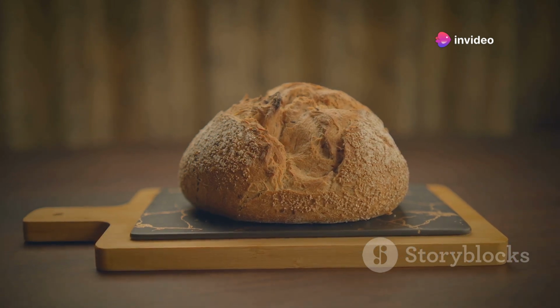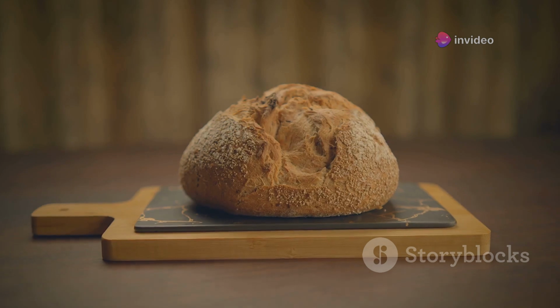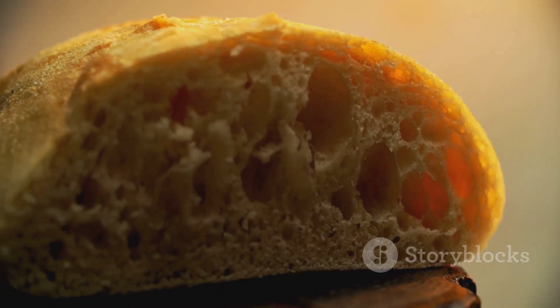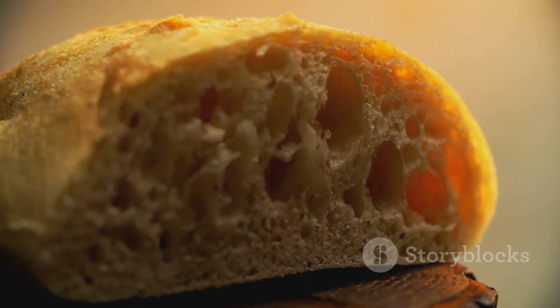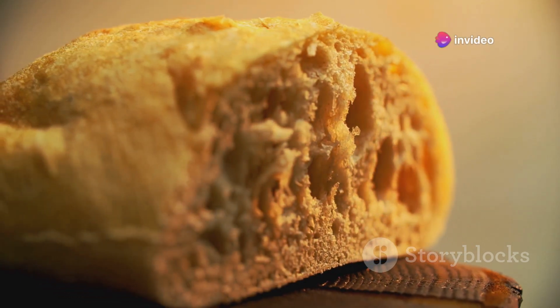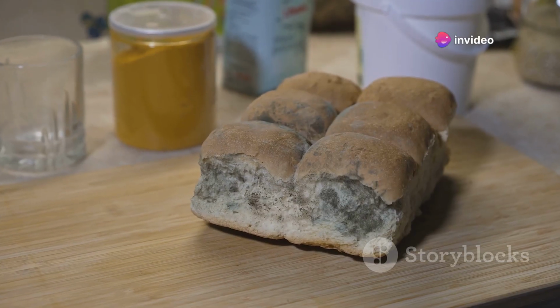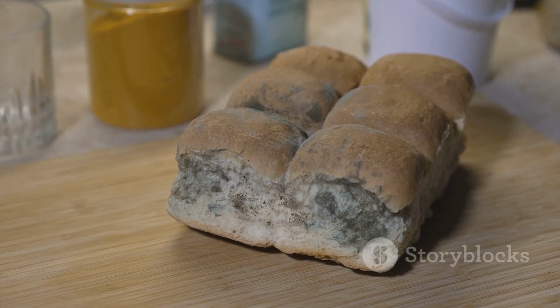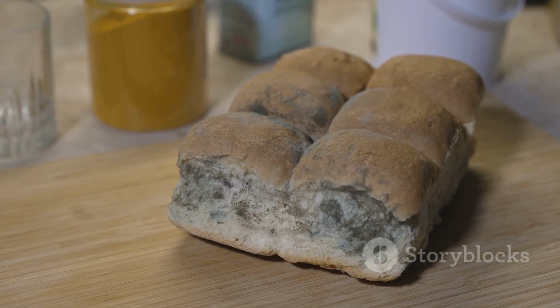Bread is the ultimate comfort food: warm, familiar, and satisfying. But in a bunker or any emergency situation, keeping bread fresh can be a real challenge. At room temperature, most bread starts to go stale or even moldy within just a few days, especially if the air is humid or the bread is left unprotected. That's why it's important to know how to store it properly and make the most of every loaf.